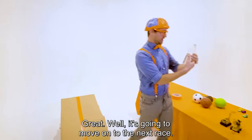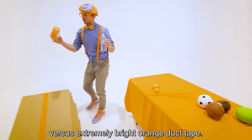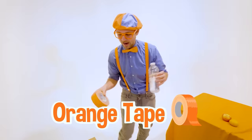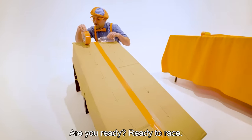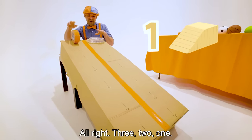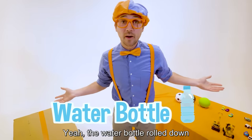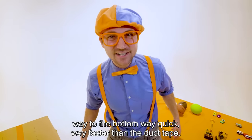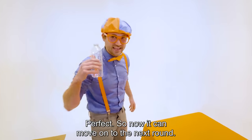Great. Well, let's move on to the next race. Half-full water bottle versus extremely bright orange duct tape. All right, here we go. Are you ready? Ready to race. Are you ready? You know I'm ready. All right. 3, 2, 1. Whoa! Did you see that? The water bottle rolled down to the bottom way faster than the duct tape. Perfect! So now it can move on to the next round.